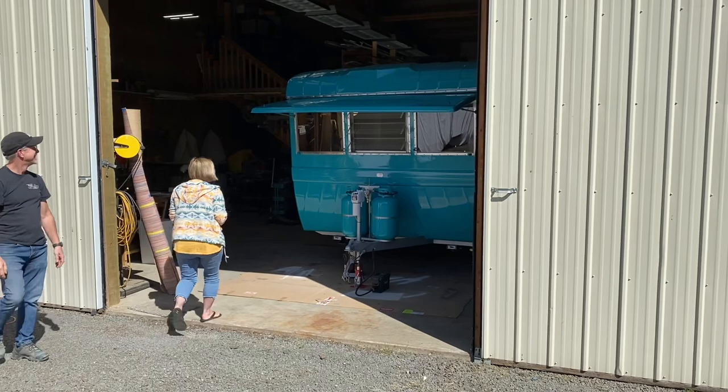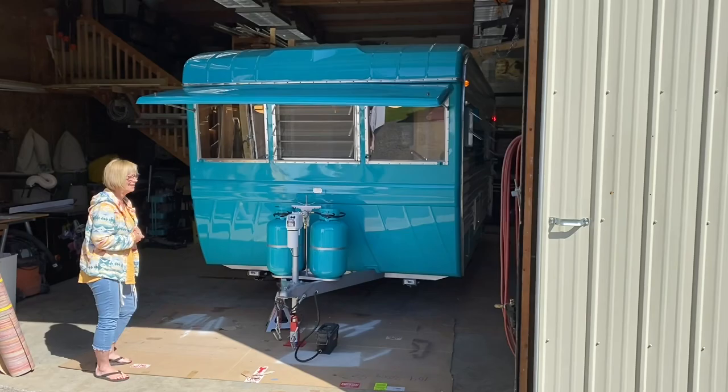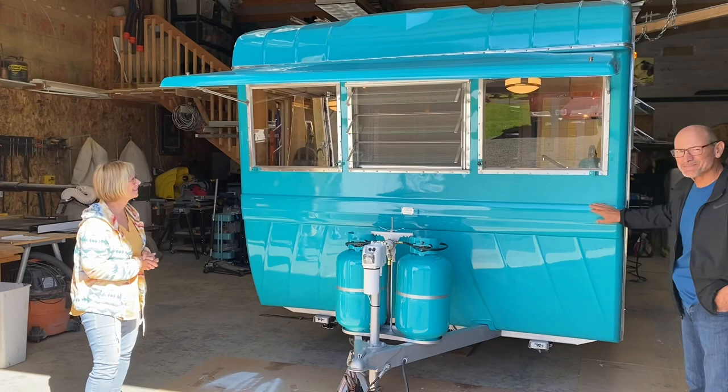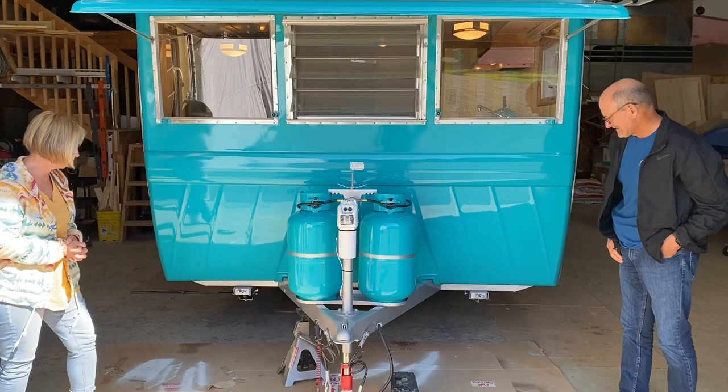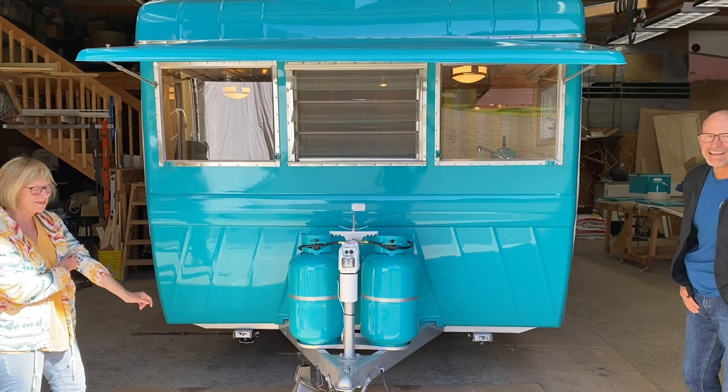Wow, pictures don't do it justice. Fiberglass. You must have spent hours sanding that. Yes, I did. Oh, wow, the tanks with the silver striped really looks great on that. Yeah. It sets it off. I'd be jumping up and down here.